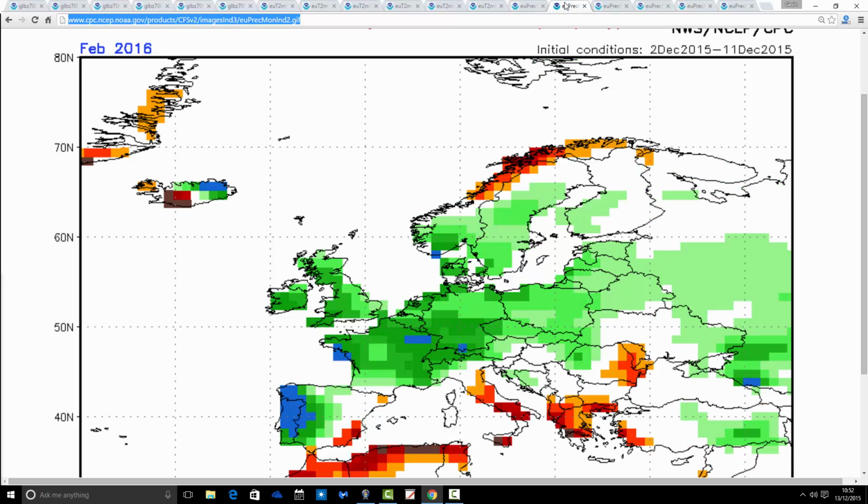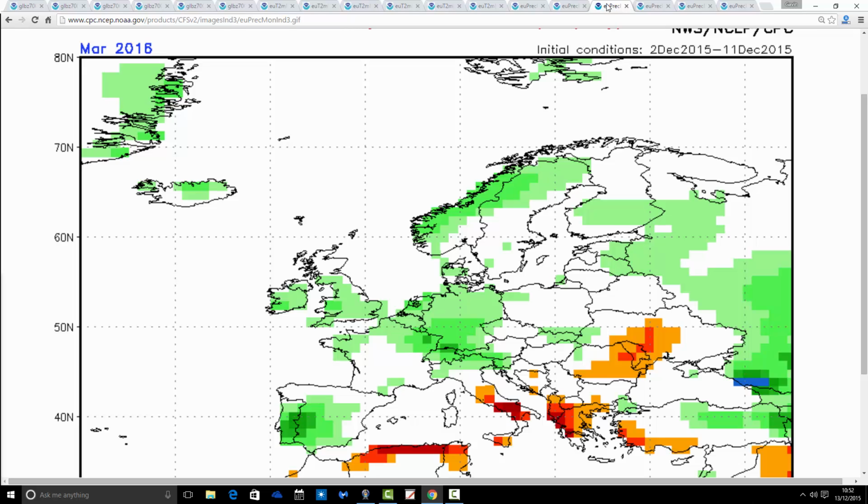February, it just goes on. It's not quite as wet in February as it is in January, but the scene is again quite clear for a wetter than average month in February. Again, the jet stream is responsible for this. Moving through to March, and for March the anomalies are easing. Still seem to be a bit wetter than average actually.